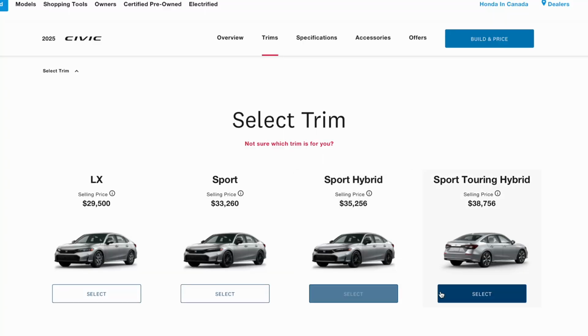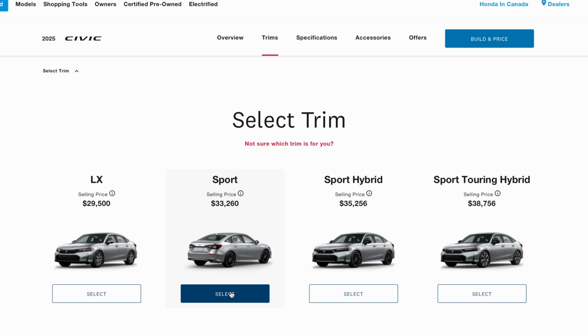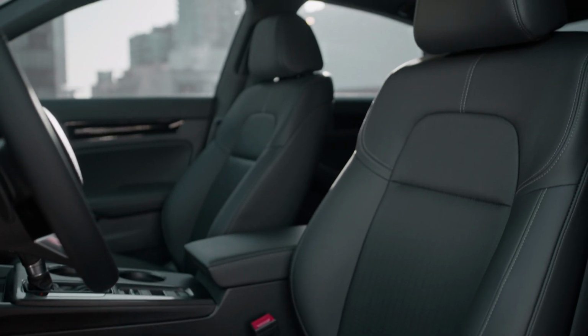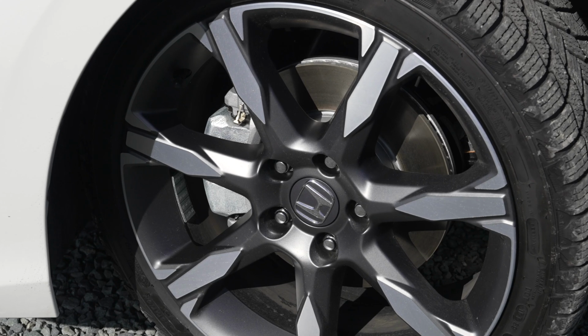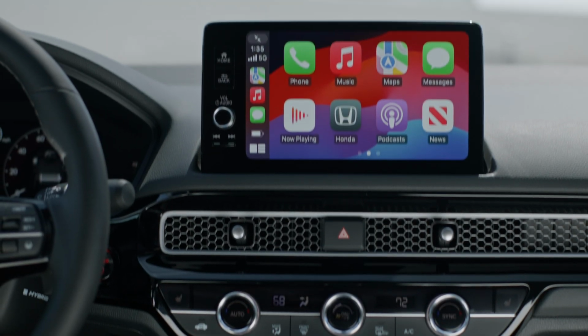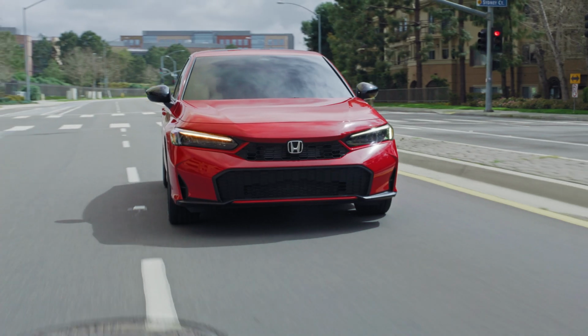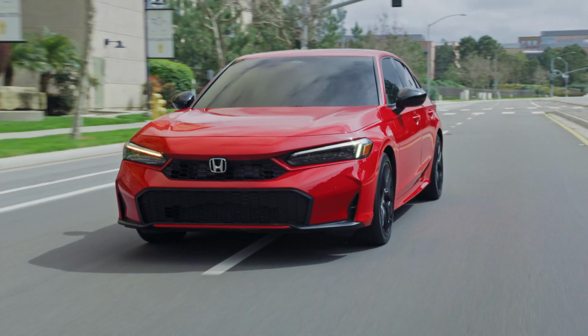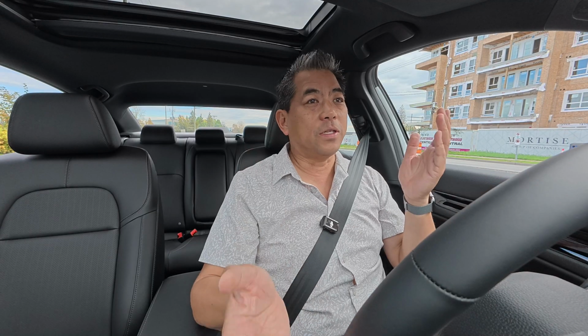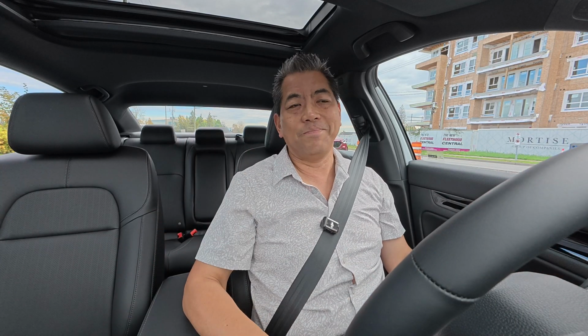If you want to go into the Sport Touring Hybrid, which we have here, that's the top of the line, that will run you $38,756. So it's $3,400 more than the Sport Hybrid. But with that, you are going to get leather, you're going to get power driver's seat, heated rear seats as well, the different 18-inch wheels, a Bose audio system, the 9-inch display with the wireless Apple CarPlay and Android Auto, as well as low-speed braking control and front and rear parking sensors. So that's the top of the line if you want to go there. But Sport to Sport, $2,000, yeah, do it.